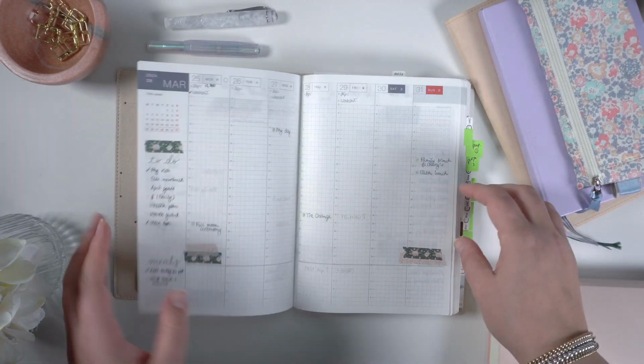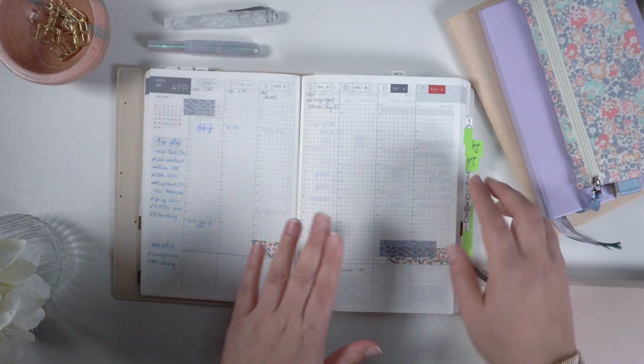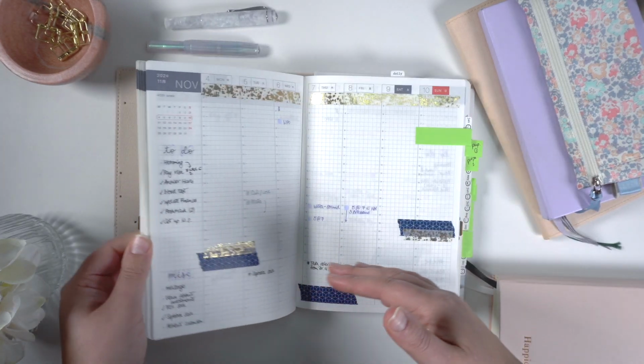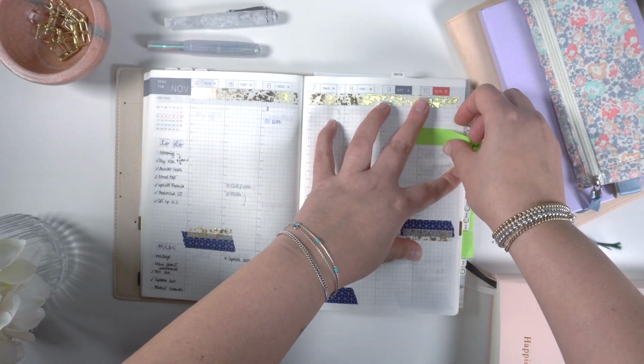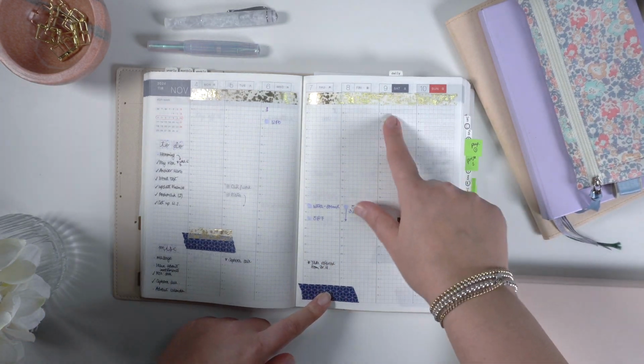So I really enjoy how these spreads look. To be honest, I like this one as well, because I bought this together. Anyway, there are so many spreads that I can show you, but I'm trying to stay limited. Then moving on to November, I also enjoyed this spread. I like the color of the deep blue matched with this gold foil.